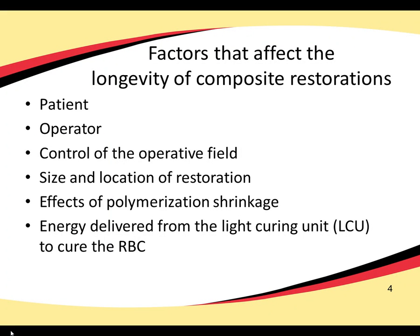We know that there are so many factors that contribute to how long our composites last. The patient's oral history, their habits, their risk of caries. Us as the operator, how we're placing our restorations, how we isolate the field that we treat in, the size and location of the restoration we're placing, the effects of polymerization shrinkage, and the energy that we deliver from our light curing unit to cure a composite are all important considerations when we look at how long restorations last.